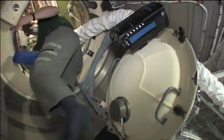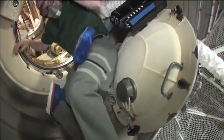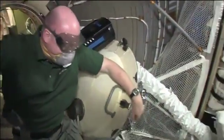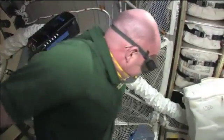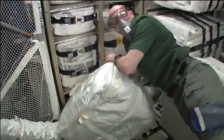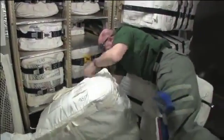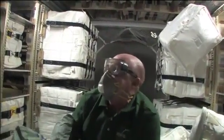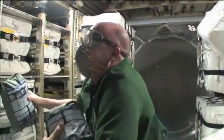Well, the crew is extremely efficient. We scheduled about 15 hours prior to the power up of the ATV, and if that failed, we had another 15 hours before we needed to undock. And the crew actually ended up completing all 30 of those hours prior to the power up. So they were able to get very far ahead. They transferred about 1,391 kilograms of cargo.